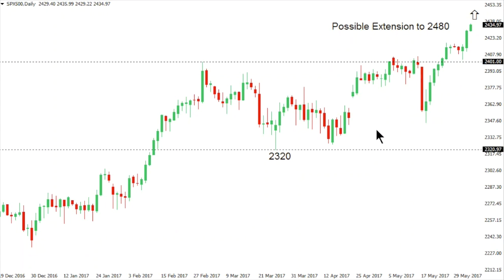At this point, it would take a break all the way back down below 2320 now to force a meaningful shift in the structure. On a very short-term basis, the market would need to break back below 2400 to take the immediate pressure off the top side.